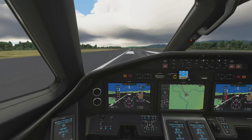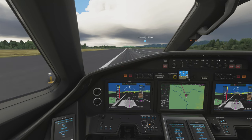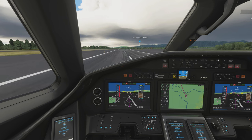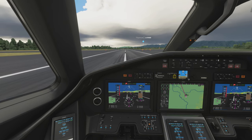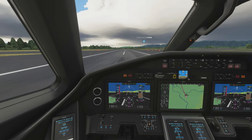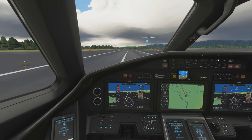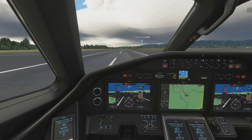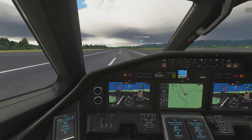So we landed a little short on the grass. That's fine. It seemed gentle overall. That's something I'll have to get used to. But I'd say that flight went pretty well. So let me pull over here. The plane feels a lot more in control, a lot easier to control than the King Air.